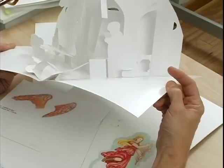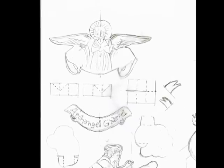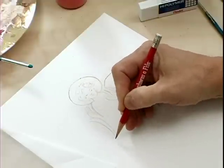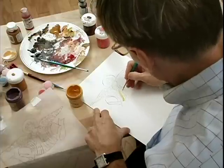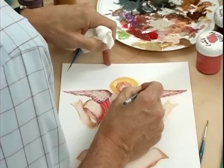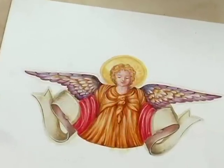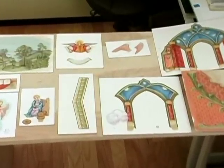Bruce sends me the white dummy along with tracings of each element of the pop-up. I use these templates to design and paint the original art. I transfer the outlines to primed illustration board before the painting begins. Both the front and back of each piece is designed and painted. The paintings for each double-page spread take 4 to 6 weeks to complete. For the Gabriel pop-up, I created 10 individual paintings in the style of the Italian Renaissance.